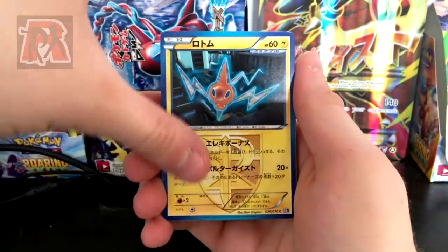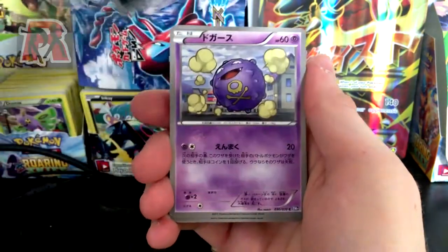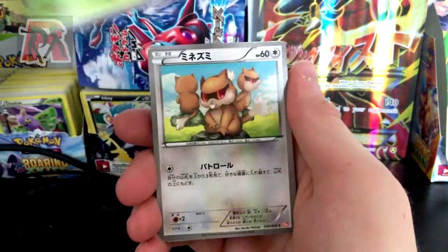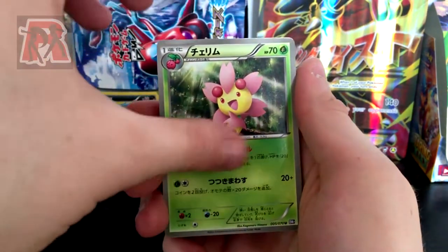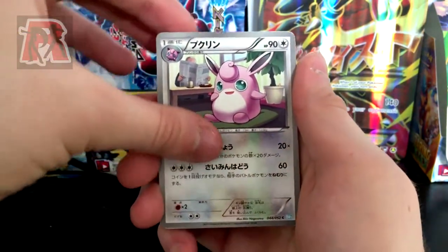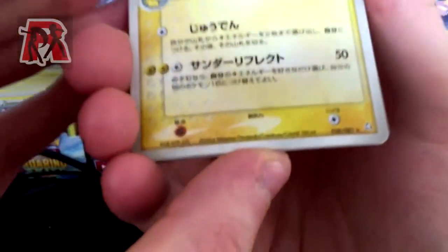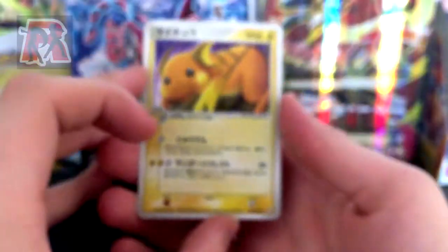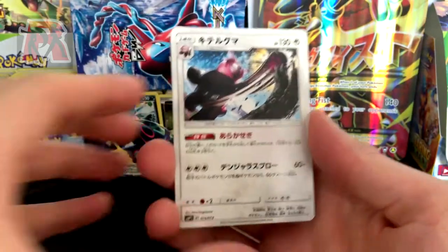I'm just gonna start peeling the cards away. I'll only say the ones that I know. So that's a Rotom from Plasma Freeze. Oh, we have a Koffing there. Scyther, which is an awesome looking card. I'm definitely going to keep that one to the side. Why have I never seen that one before? A Nincada. Wigglytuff. Oh, that's a nice card. So we've got a holo Raichu there. I'm not too sure what that symbol is there. You guys will know which expansion that's from. That's an awesome looking card there. We have a Beware.